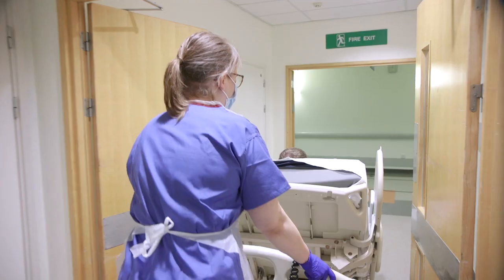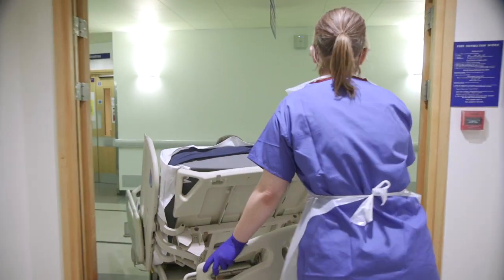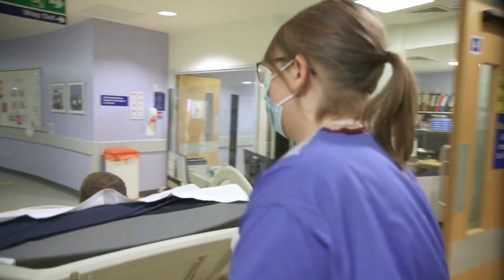It used to be that porters would come down and collect patients and the nurse would go with them. But we were created as more of a bridge gap so that the nurses can still stay on the wards and still do their job roles, and we were created so that we could go off, get the patients for them, set them up, and also be kind of a comfort for them as well.